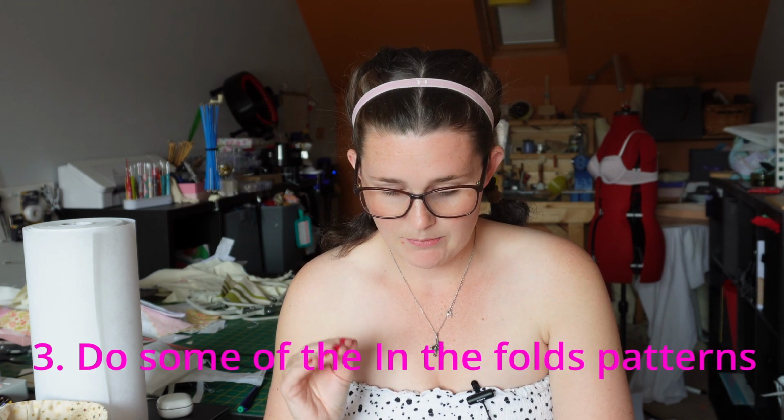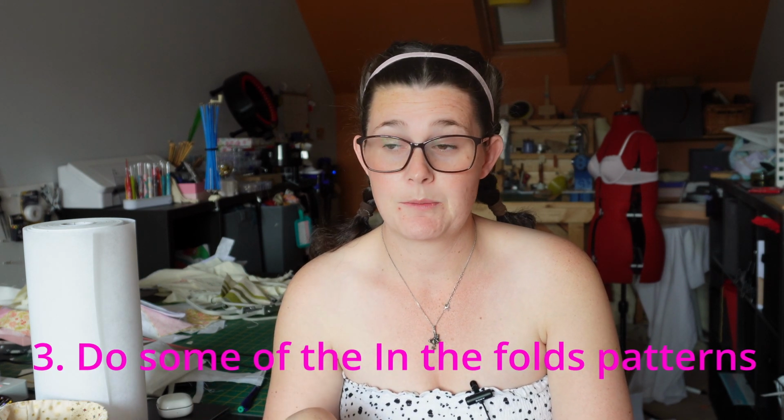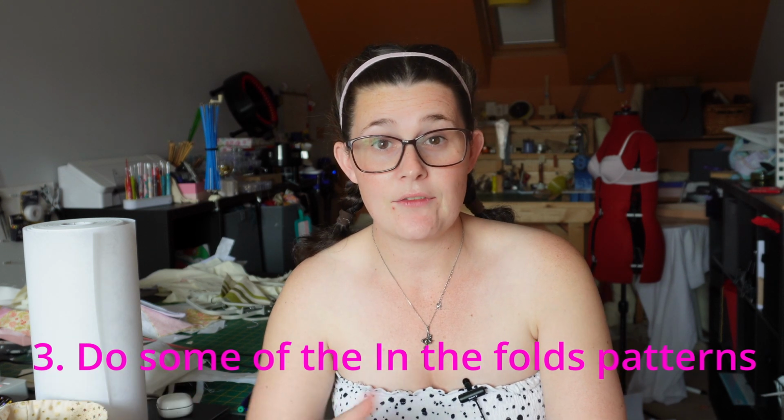Number 3, do some of the In the Folds patterns because I have a subscription, so I can learn techniques. Have I done this? No. But they all are downloaded and beautifully organised on my Google Drive. I've looked at them, and some beautiful patterns. I just haven't got around to actually doing them.